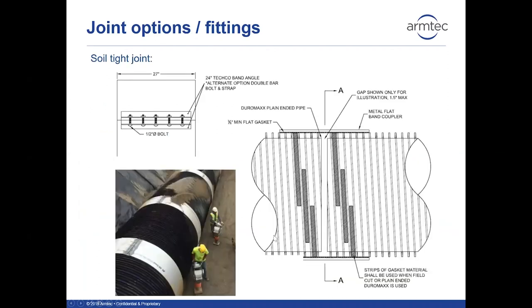So soil tight is just that, it's soil tight. I mean, it's a flat gasket material that is inserted, put in place between the ribs, and then you have a metal coupler that goes around it. This is an example of it in the field.